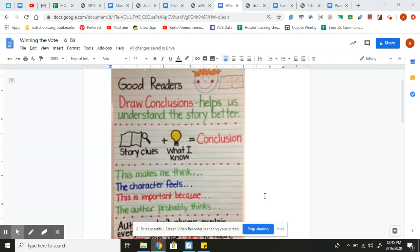So what's happening when we're actually drawing conclusions? We are using story clues. The author loads your stories and articles with clues. You add that to what you know and you draw a conclusion. A lot of people say it's an educated guess.